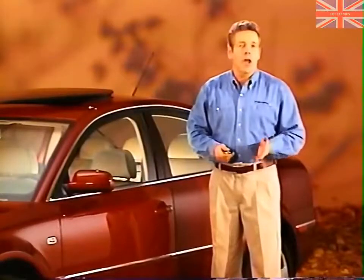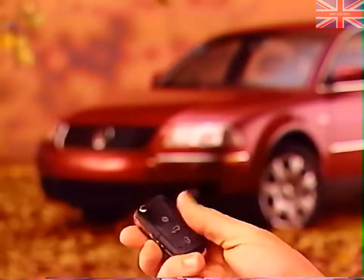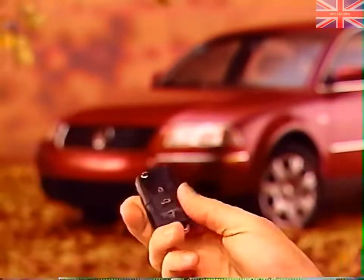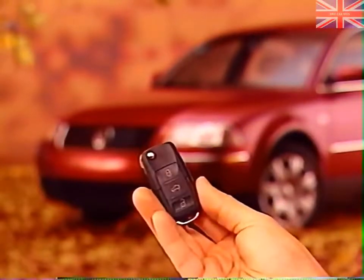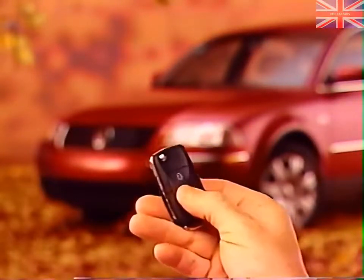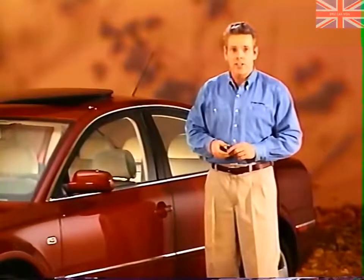With Passat, you also have the convenience of remote control. With the press of a button, you can lock the doors and set the alarm, unlock the driver's door, or unlock all doors. To unlock the rear lid, press and hold the remote button until the rear lid releases.